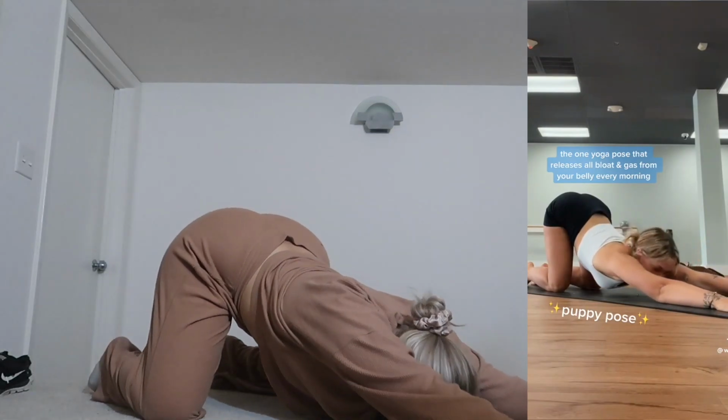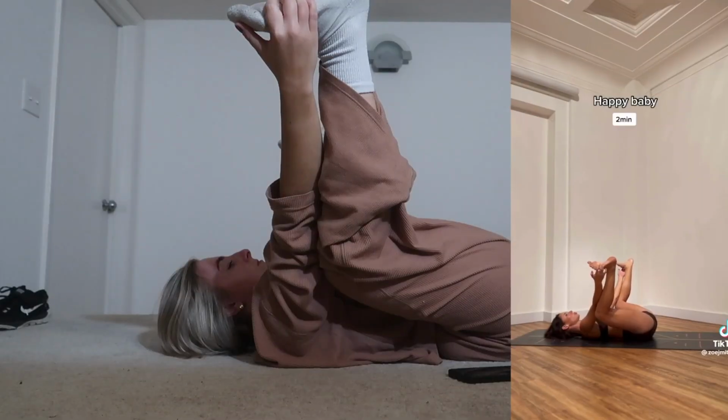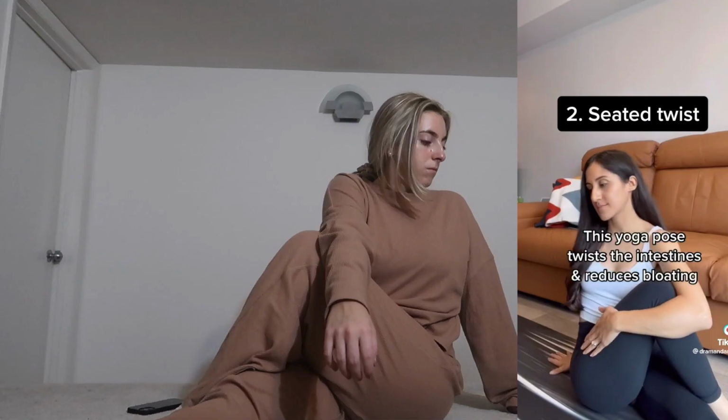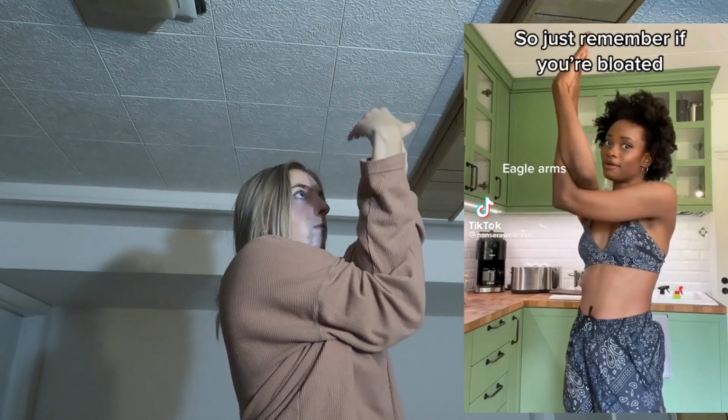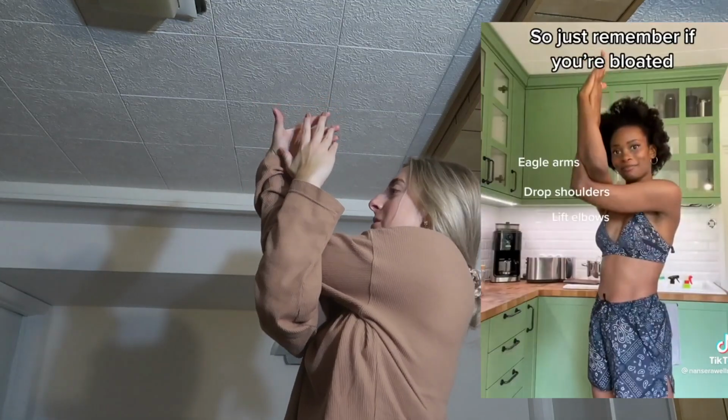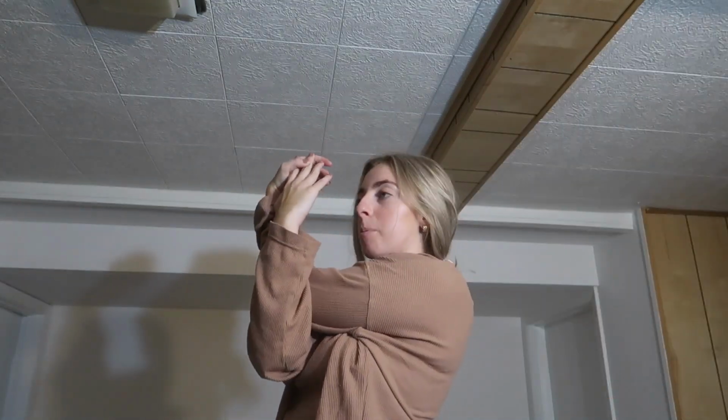I saw some other TikToks with some good morning stretch, movement routines or whatever. That's what's next. So just remember, stop, drop, and roll. I can't figure this one out. Eagle arms. Stop, drop, and roll. Drop your shoulders, lift your elbows. I'll have to work on that one. I honestly feel like I can feel and hear things moving around in my stomach, which is probably good. My stomach and organs and whatnot are working, I don't know.